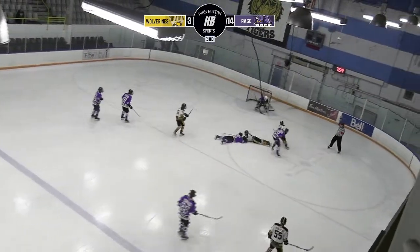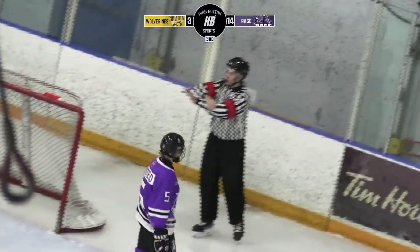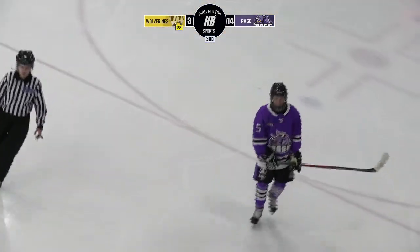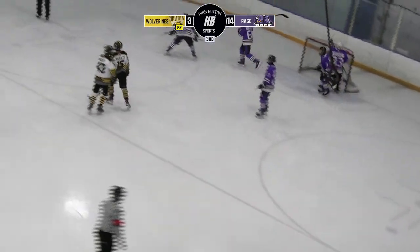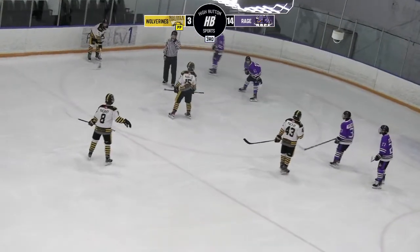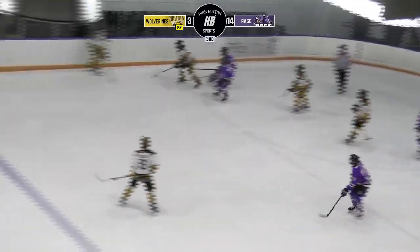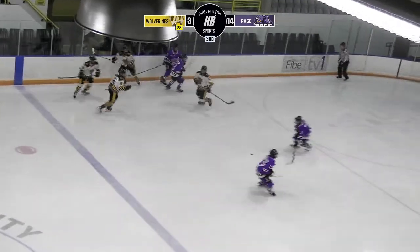Burgess gets tripped up and the arm goes up. Nogler, though, shot in tight. Touched up. And now it'll be back to the power play here, 2 minutes on the holding call. So Wolverines, another look here on the man advantage as we work our way through the third period. Face off down here in the Rage end. And along the boards, Rage gonna pick that up and fire it down.